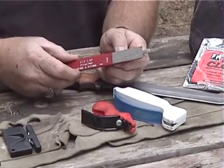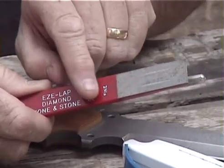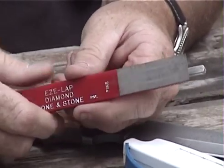These people at Easy Lap also make this device here. It's just a little flat metal plate with the diamonds impregnated in the surface. And these come in fine, medium, and coarse grade as well. I'll show you how to use those things in just a few minutes.